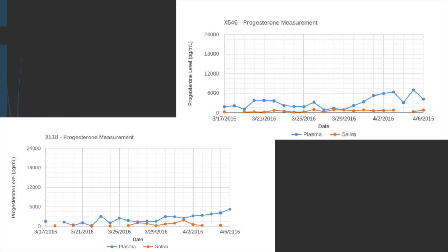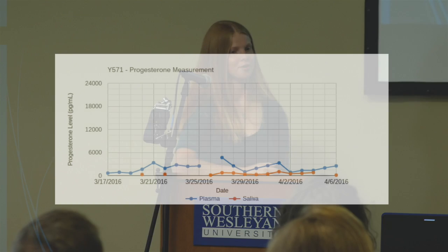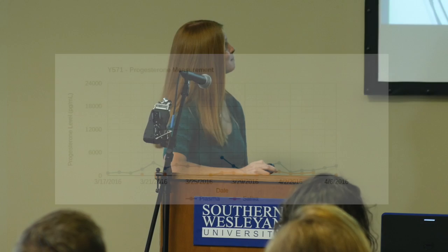So as you can see from these first graphs, it doesn't really look like there's much of a correlation between these two, but you can see that progesterone levels in the plasma tend to be higher than those in the saliva. These next graphs show pretty much the same thing. It doesn't look like there's a correlation at all in these, but these graphs do a good job of showing the difference between the progesterone levels in the blood and in the saliva. You can see that they're a lot higher in the blood than they are in the saliva for these cows. And the last one shows the same thing. It didn't look like there was a correlation, but there does look like that there's a difference.